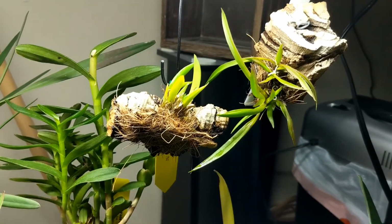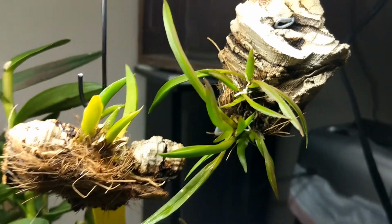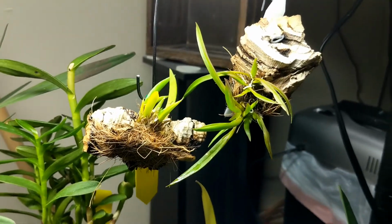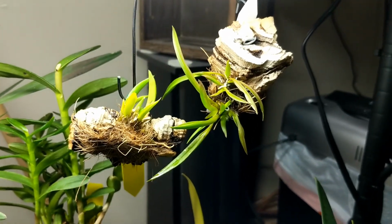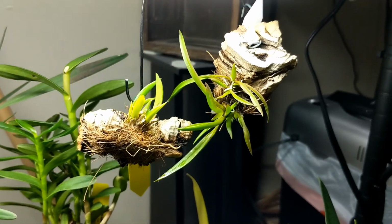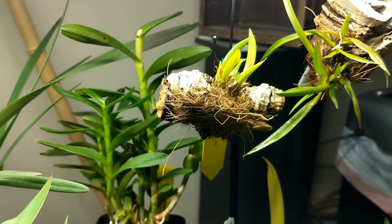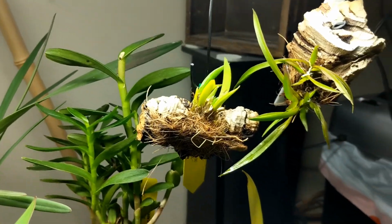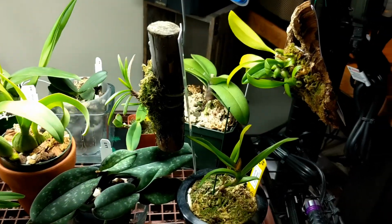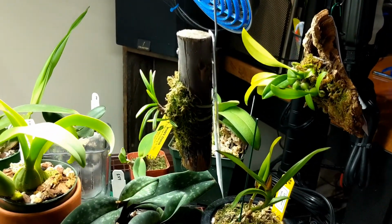Beautiful Tolumnias. Finally figured out how to get these guys to grow. Look at the nice roots on there. I was having a lot of trouble keeping these growing. I would end up killing them, keeping them too wet. They work best for me with some coconut husk and mounted on the cork, and I just spray them, or I'll soak them under the sink once a day. Seem very happy. Also high light and lots of airflow seems to be the key.